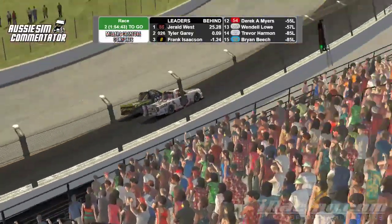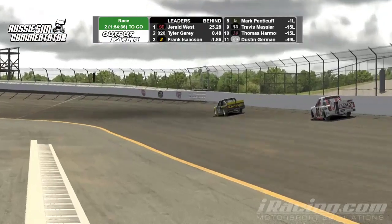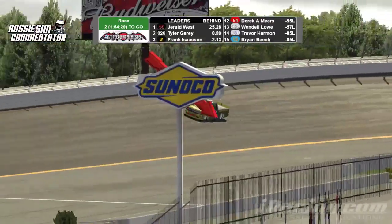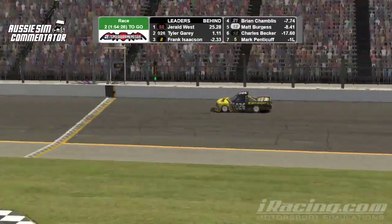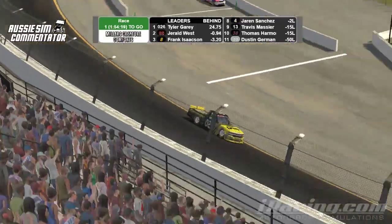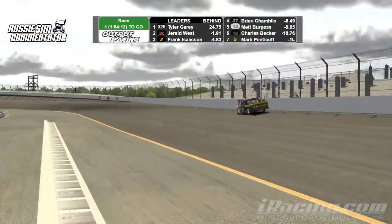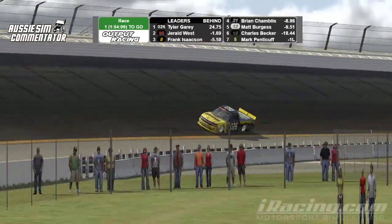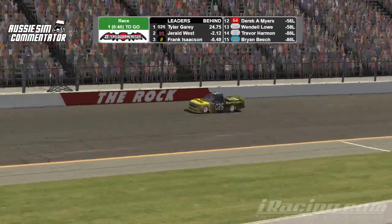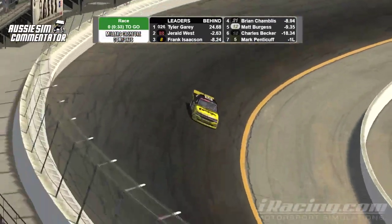Gerald goes high. And there it is. It's done. Tyler's just taken the lead back again. Tyler has been the absolutely dominant car this entire race as he starts his last lap. Here he comes around turns 3 and 4. He's going to take the checkered flag. Tyler Geary, the winner of Output Racing League, round number 11 from Rockingham, celebrates with a drift.